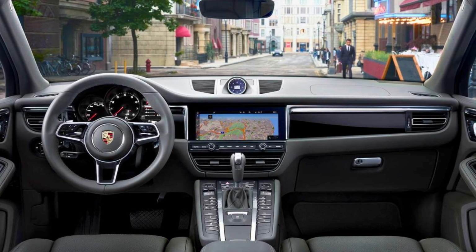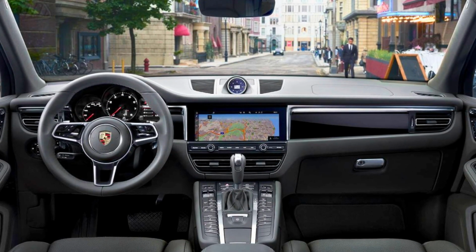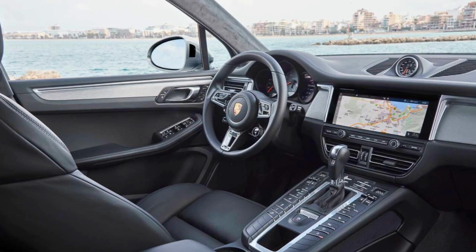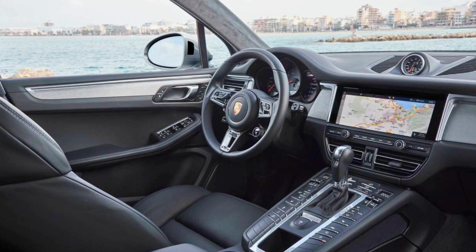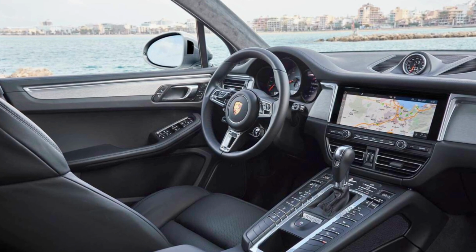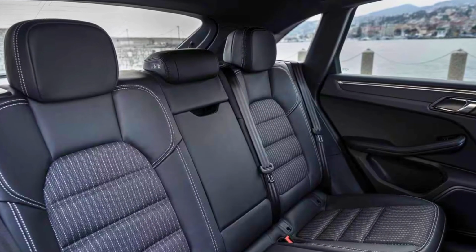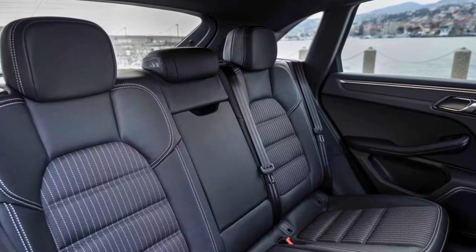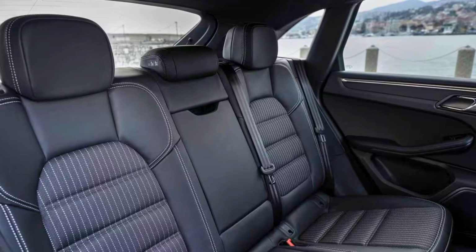Price-wise, this Macan T sits a bit higher on the throne than the base Macan, starting at $64,500. And here's where it gets even more interesting. The Macan T comes with a sports exhaust system and adaptive air suspension, including PASM. So, why do we love it so much? Because it's like Porsche's sporty spirit crammed into an SUV. You get all the Porsche vibes with the extra room for your pals and gear.